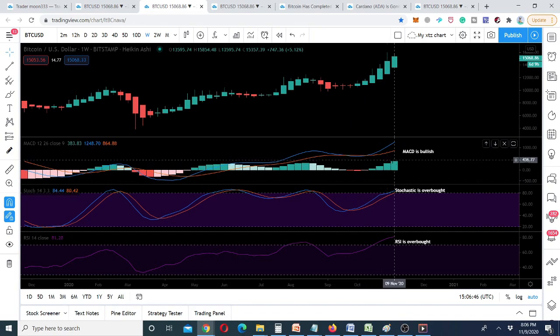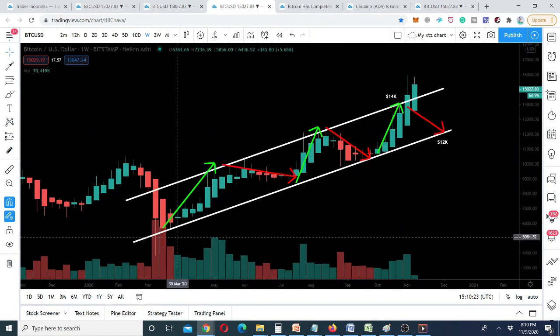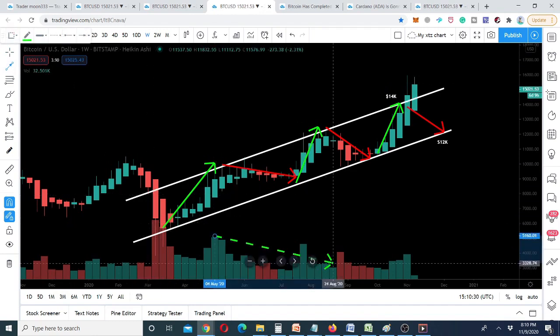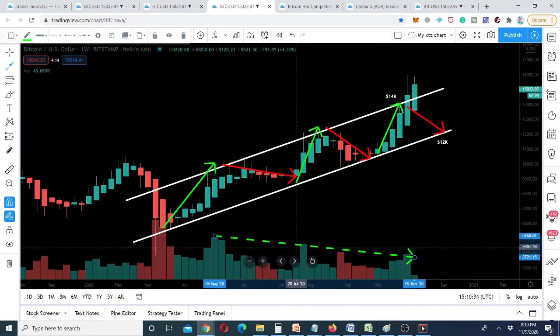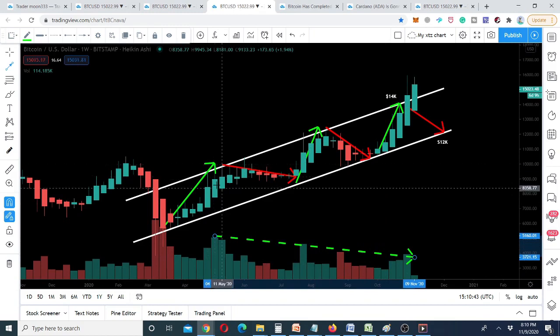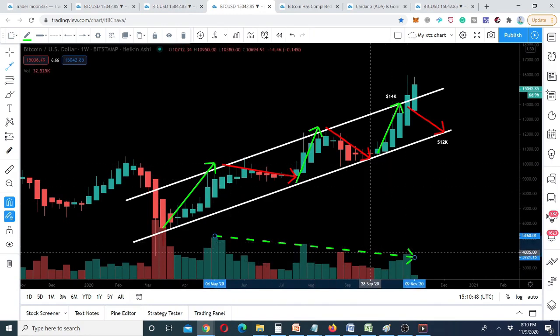Now I want to show you this up channel that is formed on the long-term weekly chart. I've also placed the volume indicator here, and we can see that the volume is decreasing. At the start of the channel, we had a very powerful buying volume, and here we also had powerful buying volume. We didn't have such powerful buying volume here like we had previously when the price action first hit the resistance of this channel. However, this volume is with continuity.